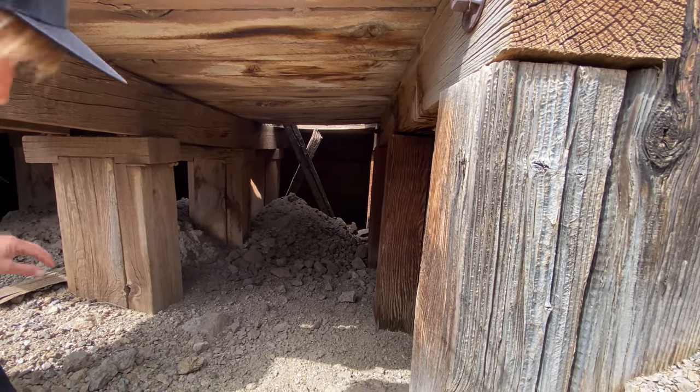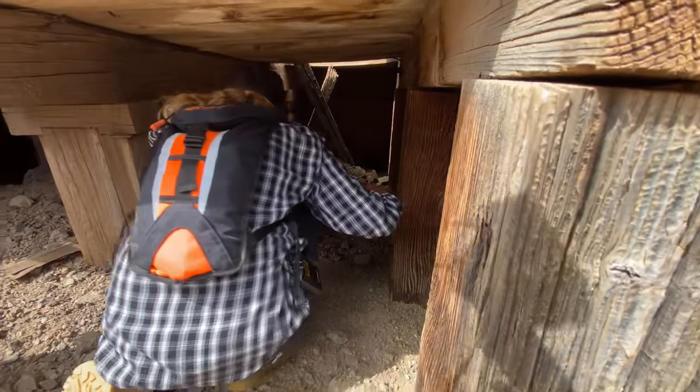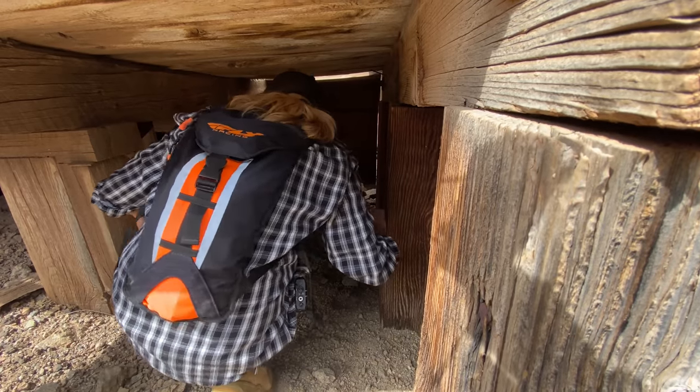Oh, yeah, let's see where the... Oh, there is an outfit.